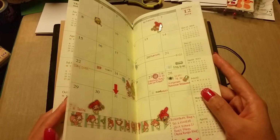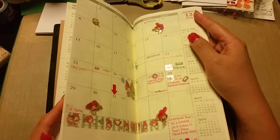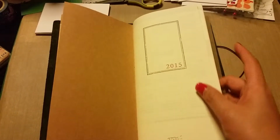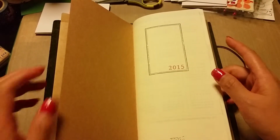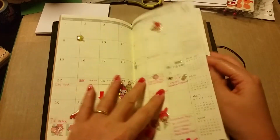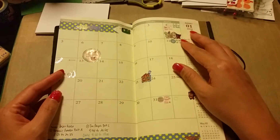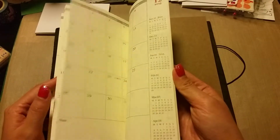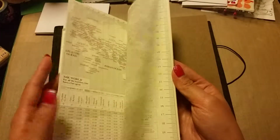I have the customization, the one where you can customize, in the monthly spread, but this one comes with the regular, with the cover. So I decided to use this. So they've got like December, that's the last month for 2014, and then the next month would be January 2015, all the way to the end of 2015 and January 2016, and that's about all.